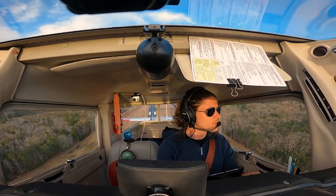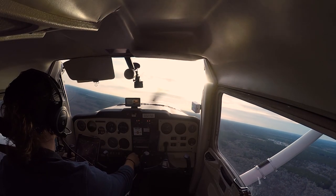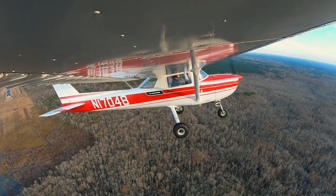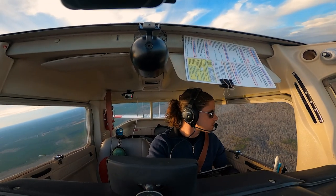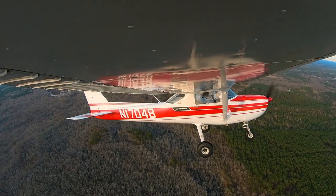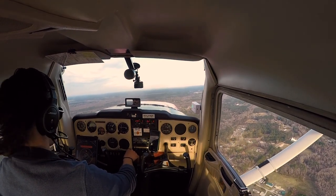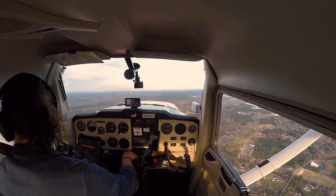Skyward 520 Kilo, left downwind 24, Somerville. Somerville traffic, Cessna 17048, turning left crosswind for 24, Somerville. Somerville traffic, 83 Golf, turning left base, runway 24, Somerville. Somerville traffic, Cessna 048, turning left downwind for 24, Somerville. Somerville traffic, 83 Golf, turning final, Somerville, runway 24. Somerville traffic, Cessna 17048, departing off the downwind for 24, gonna head out to the north. Last call, Somerville traffic.